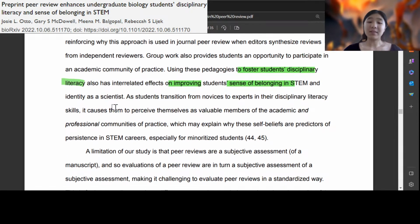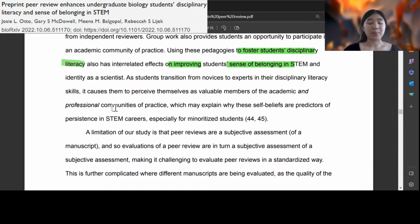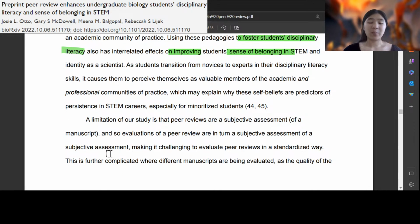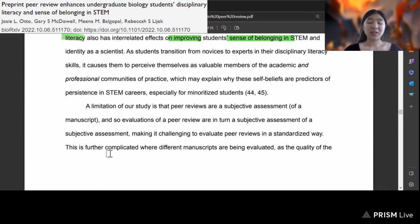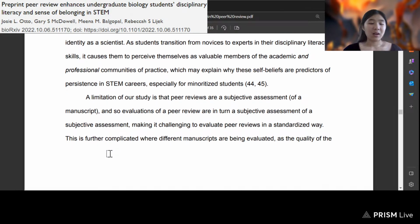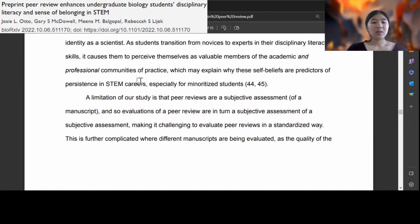As students transition from novices to experts in their disciplinary literacy skills, it causes them to perceive themselves as valuable members of the academic and professional communities of practice, which may explain why these self-beliefs are predictors of persistence in STEM careers, especially for minoritized students. A limitation of our study, so now they're moving on to limitations after they discuss the general significance. Oh, I guess I skipped over this. So the reason why they say that peer review is very important for undergraduate college students is because it leads to a persistence in STEM careers when they believe they belong in the scientific community.